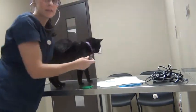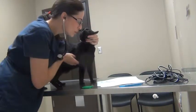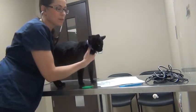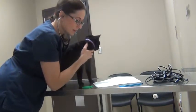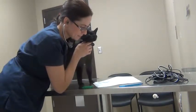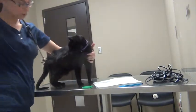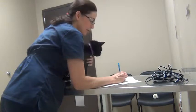We're going to start on the right side and listen to the tricuspid valve. I can stop the purring. I heard it for just a moment and it sounded okay. I'm going to thoroughly listen on the left side, to the mitral, the aortic, and the pulmonic valves on the left side. Getting in between the purrs. His heart rate sounds to be about 160. I'm just going to write that down.